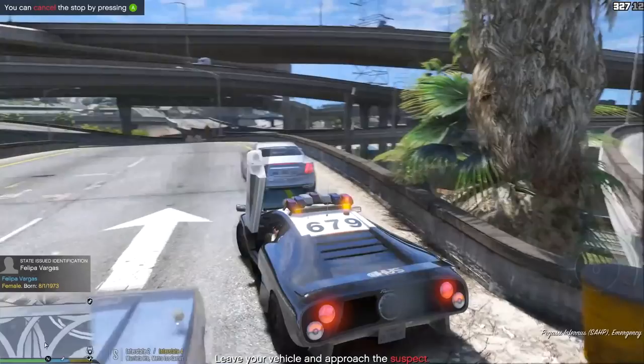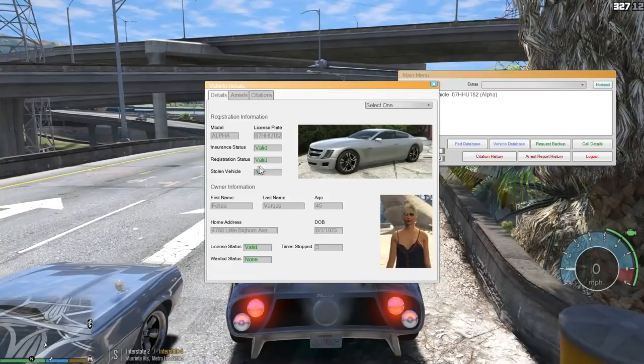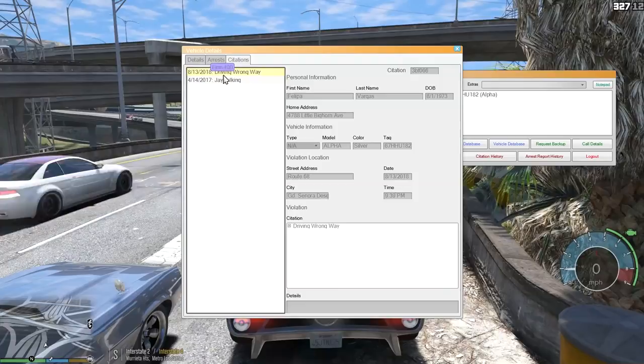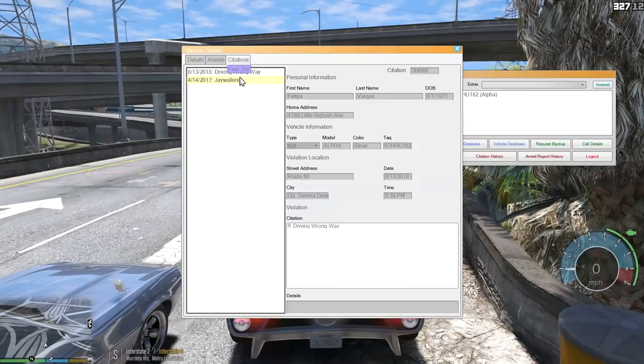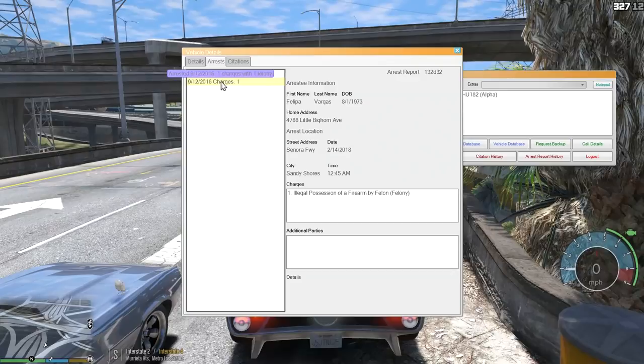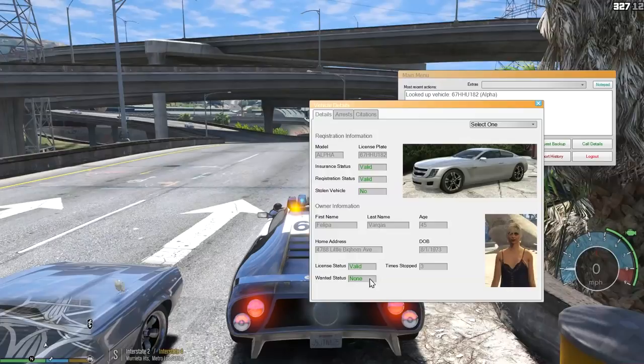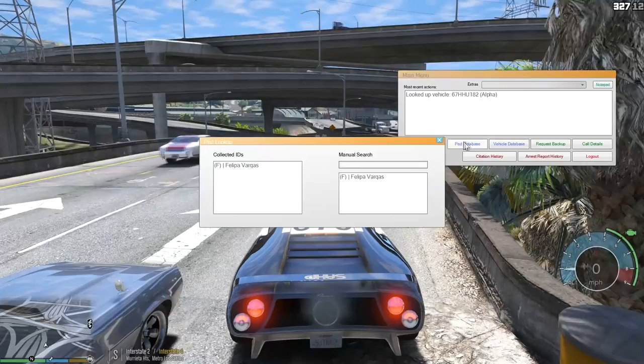Let me go ahead and open up our computer. Here we go. All right, we're going to look up the vehicle first. Okay, everything's valid. Everything checks out. Any previous citations? Driving the wrong way. Oh my gosh, and she got a ticket for jaywalking in 2017. $350. Oh my goodness. One felony arrest. Wow. Illegal possession of a firearm. Okay, yeah, she's got quite a rap sheet over here, but she's not wanted. So that's good.